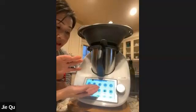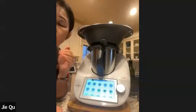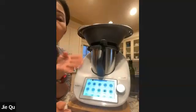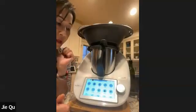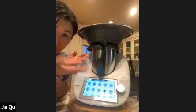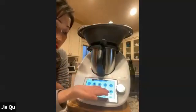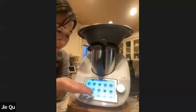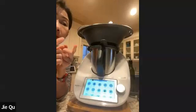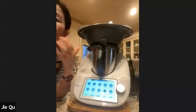The other function is grating and slicing. That would require a separate tool. That tool right now, although it was launched, is sold out. It's called Cutter. If you're interested, I'm not going to go into the details, because it's not in stock right now. It's very, very popular. It's basically slicing or grating your vegetables for you. Okay, and we looked at the scale. We did the dough function. We did the pre-clean. There's a turbo function as well. Turbo is basically a very high speed. For 1 minute, it does more than 10,000 rips, which gets things very, very fine.